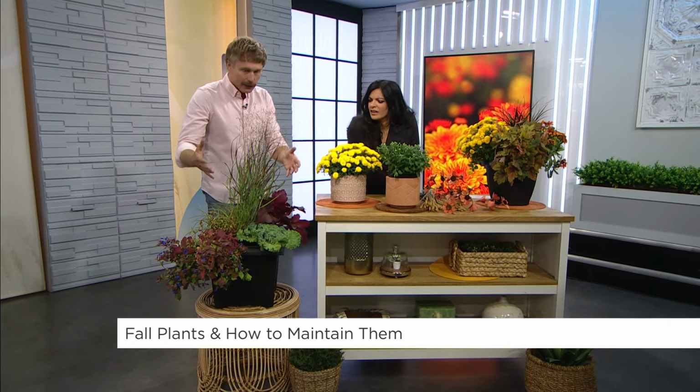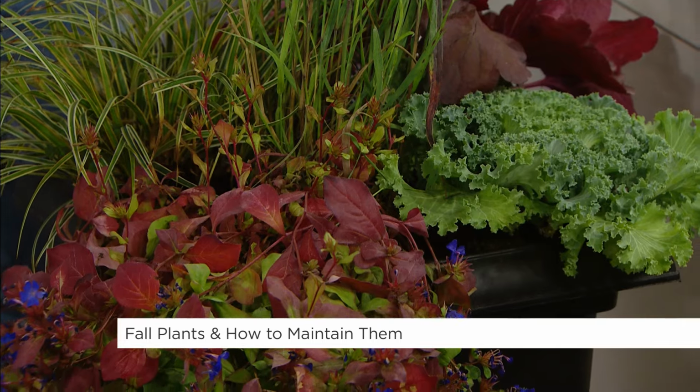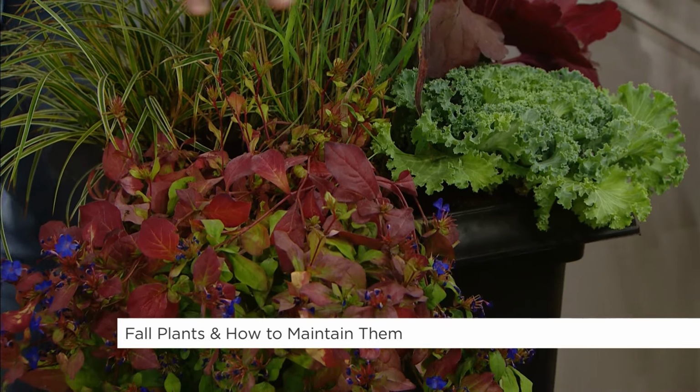You've got a lot in there. Yeah, and that's the other part. Overplant them. These plants are really not going to grow, so it's really important to pack the planters full. You don't want to see those gaps with soil.